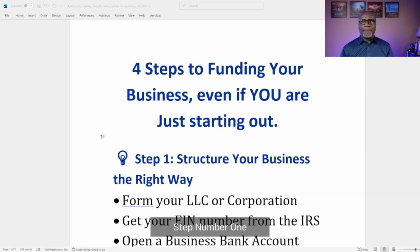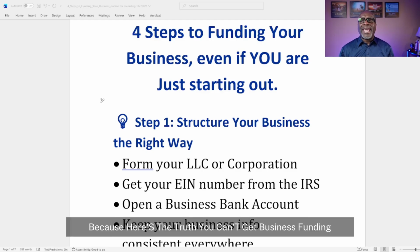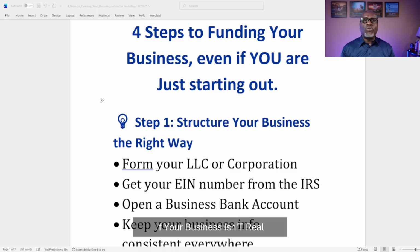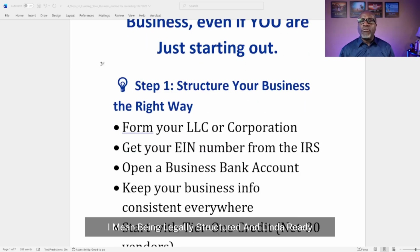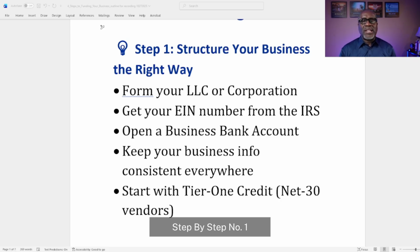Step number 1, build a properly structured business, because here's the truth. You can't get business funding if your business isn't real on paper. And by real, I don't mean just having an LLC. I mean being legally structured and lender ready. This is something you've got to have in place. Let me walk you through what this looks like step by step.